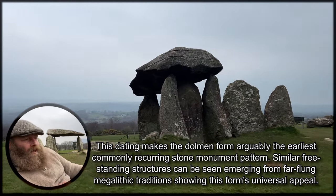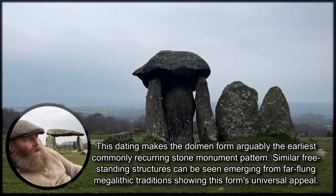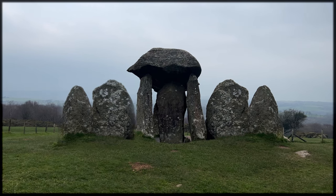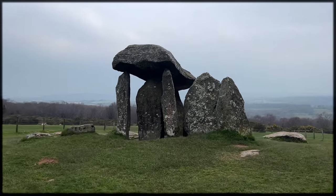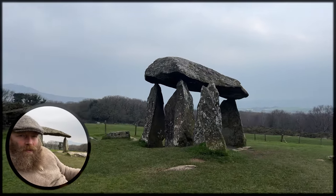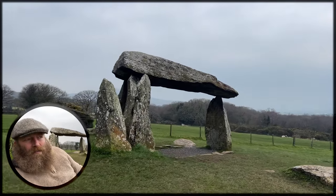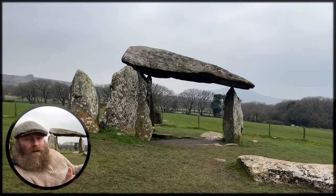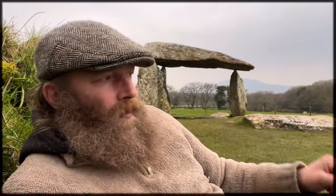Also, I find the discussion of earth mounds being covered over them questionable. Something like Kilclooney dolmen in Ireland, I'll put a picture onto this video. Were you to cover it with earth, the chamber under the capstone isn't enclosed properly, so the earth would just pour inside it.